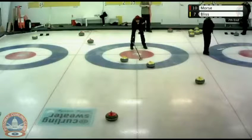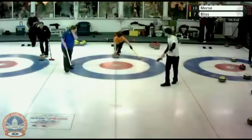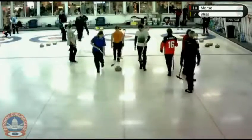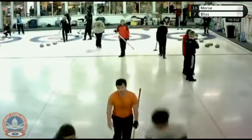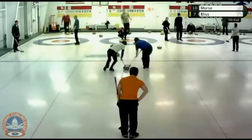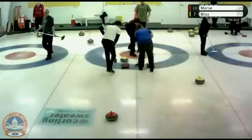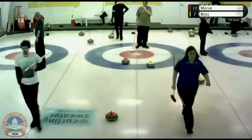Carl is going for a normal takeout hit. Curling from right to left. Outturn thrown by Joe Rockenbach. Yes, yes. Just perfect. Hit right on the nose and took the yellow out of play.